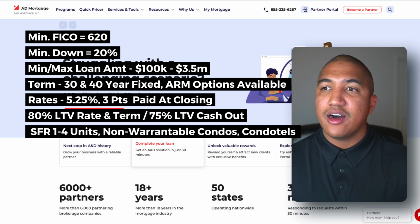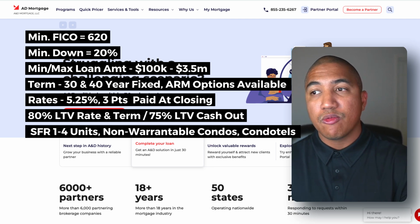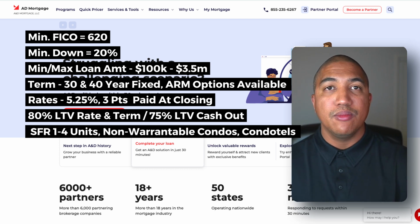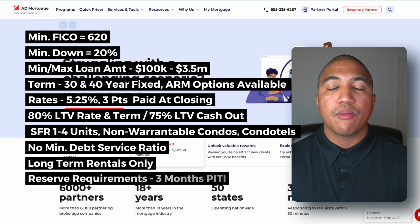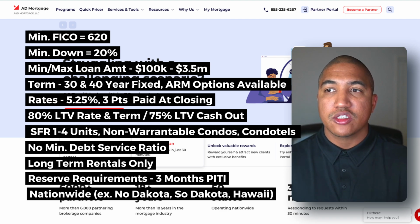They are currently lending on single family residences between 1 and 4 unit, warrantable and non-warrantable condos, and condotels are allowed with A&D Mortgage. Now, there is no minimum debt service coverage ratio, which is going to be a bonus for A&D Mortgage. However, they only allow long-term rentals. Minimum reserves is going to be 3 months, principal, interest, taxes, and insurance, and they are also nationwide with the exclusion of North Dakota, South Dakota, and Hawaii.